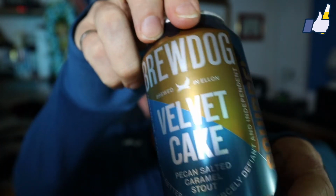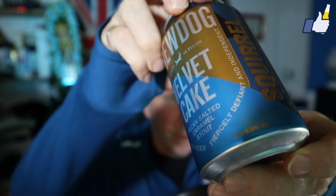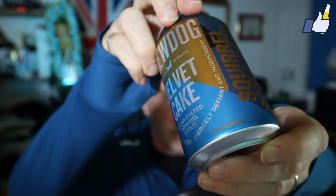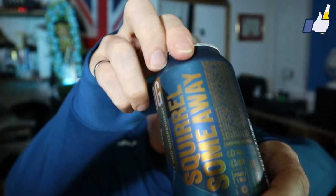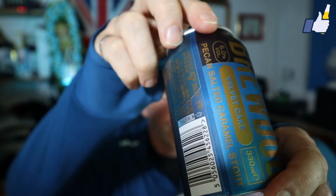People like to trash BrewDog. I think that is definitely a thing. I have some fellow people who love it. It's a 6%, by the way. Can we see that? Hard to see, but yeah. I like the color. That sounds really lame, but I do.